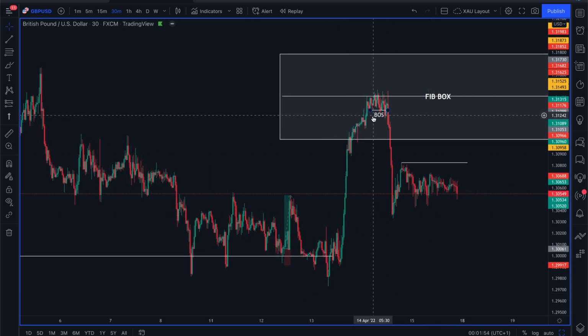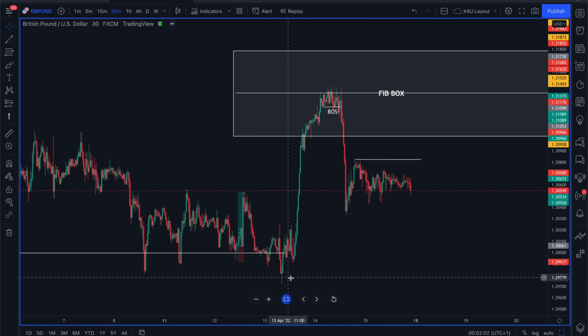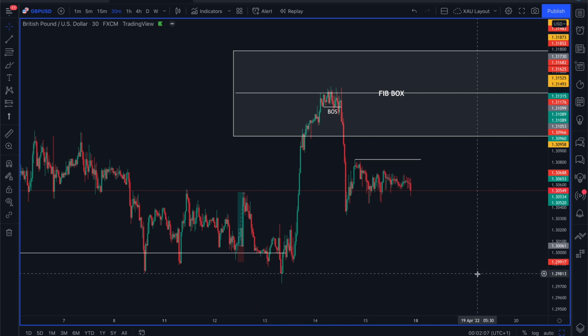So again, now that we've seen price come into this fib box as predicted, we've seen the distribution, the break of structure, price moving lower. We can expect price to break this low here that's been set, go on and continue that bearish structure. We are looking to capitalize on those sell positions, so we are biased to a sell.